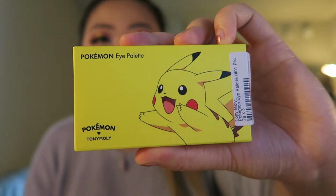Pikachu! Pikachu! Pikachu! Clearly, Yes Style Me doesn't really care about packaging or what they're sending to people. I have to ruin it with stickers.